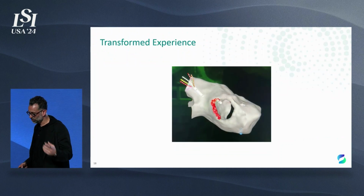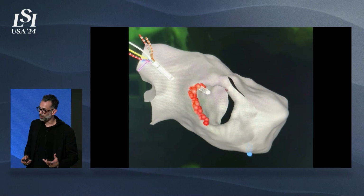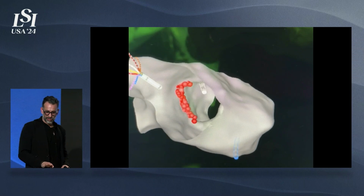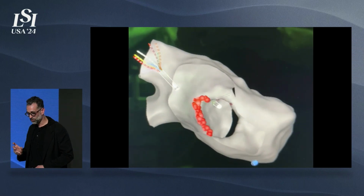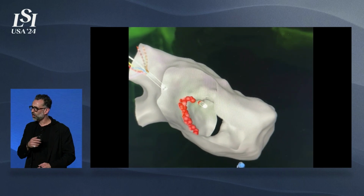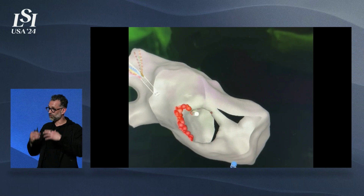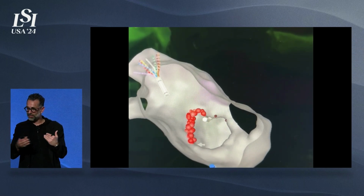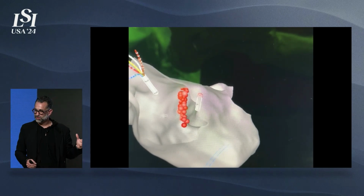And here's another video showing what this is like when you're delivering ablations. There's lots and lots being delivered. And in this instance, this physician is constantly looking around this ridge. You see that little bump? It's hard for us to appreciate here because it's still 2D. But they have a full view of the peak and the valley of where they're ablating and where their catheter is. And they're constantly interacting with this map.